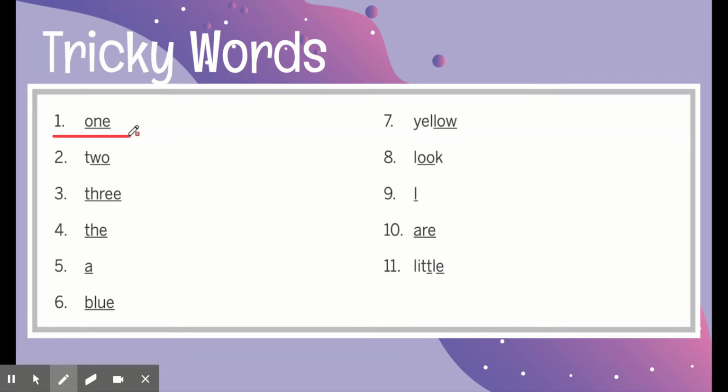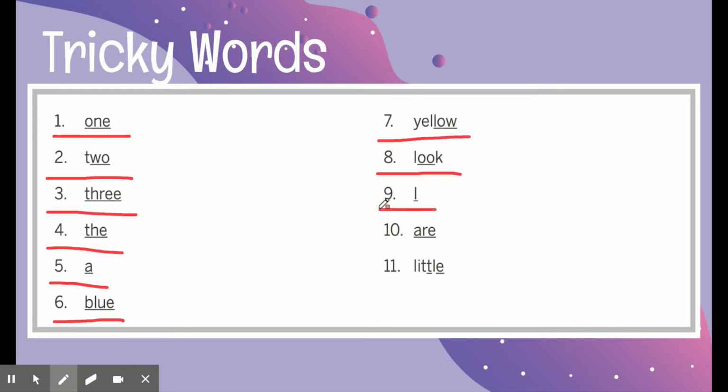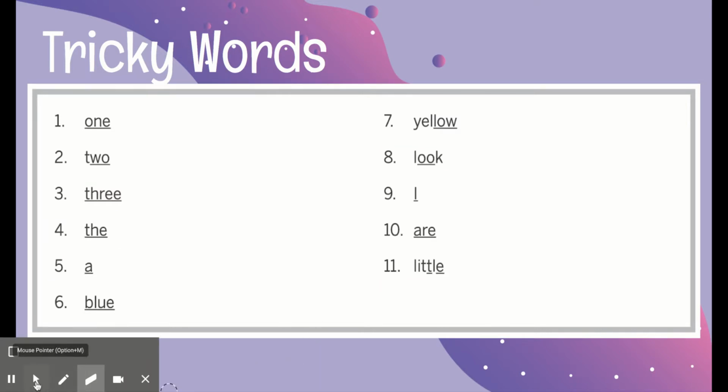One, repeat after me. 1, 2, what's this one? 3. Oh, do you know this tricky word? The. What about this one? Now I know that's the letter A, and A says ah, but sometimes we use the word a, and this is how you write it. That's why we call it a tricky word. What about this tricky word? Blue, yellow. Do you know this one? Look, I, are, little. All right, good job. Let's go to our new tricky word.